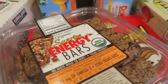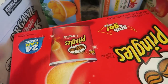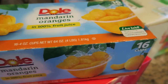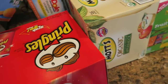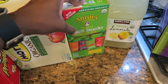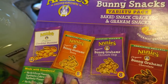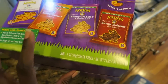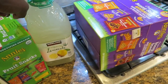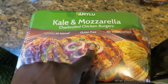These Sunrise Energy Bars, my husband really likes those. Some Pringles, they were on sale. Zara and Ava both really like these, so I got two boxes. Some organic applesauce, the fruit snacks. I thought the fruit snacks were on sale for $3.60 off, but it's actually the bunny snacks that were $3.60 off. So I ended up getting a box of these and one box of the Annie snacks. Some organic lemonade, avocados, the ground turkey that I mentioned, these kale and mozzarella chicken burgers.